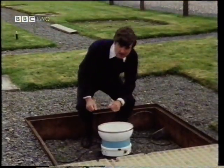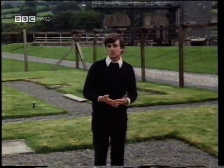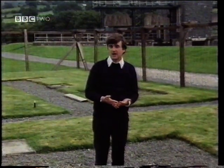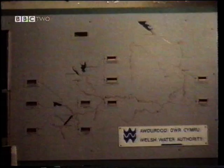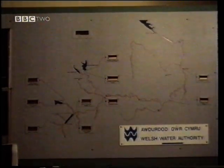So, here at the Bala Sluices gauging station, we're measuring two of the key variables, rainfall and river flow rate. These readings are monitored continuously and automatically and are fed directly back to a central control room by telemetry.